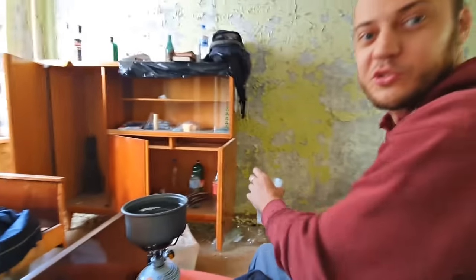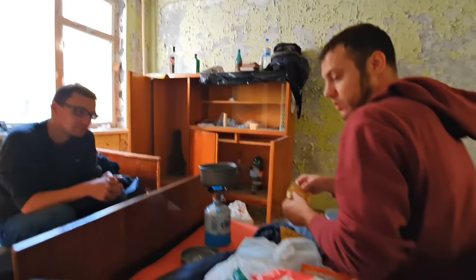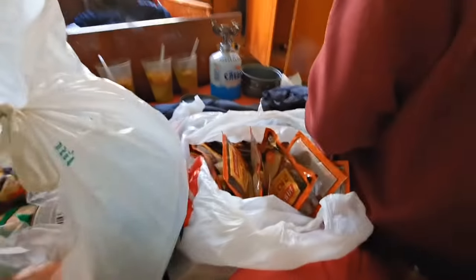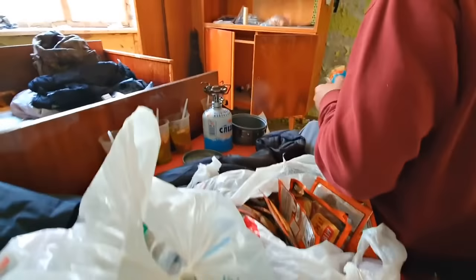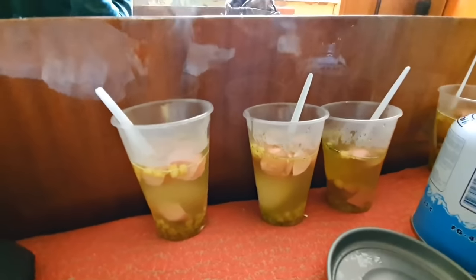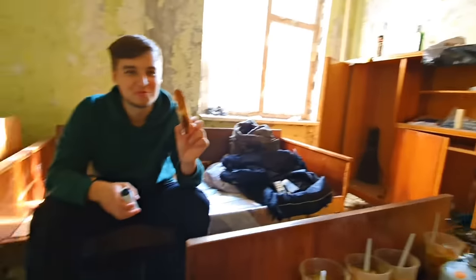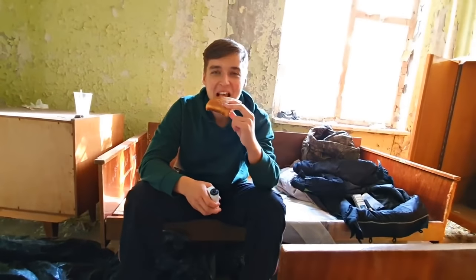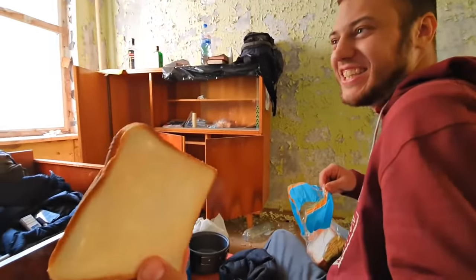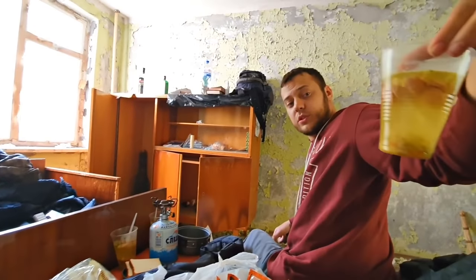Do you like this gas cooker? It is the second time this one saves us. We cook right in the bed. Cooking is almost over. Anton has cooked these awesome cup noodles, and also fat slices of bread for everyone. Take it, I haven't washed my hands yet. Enjoy your meal, guys. We have soup today.